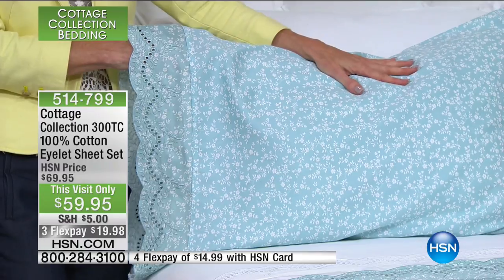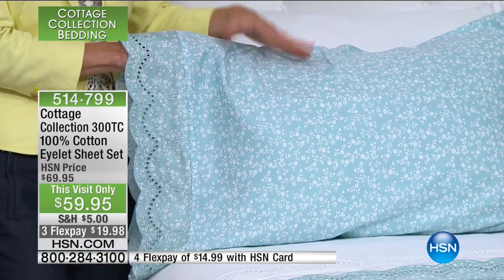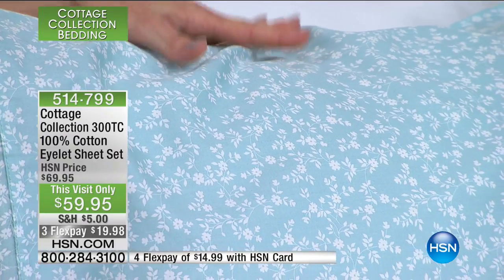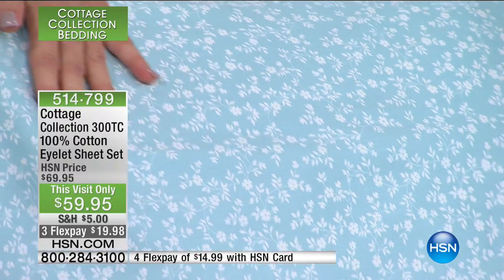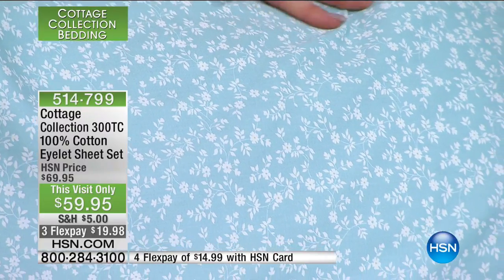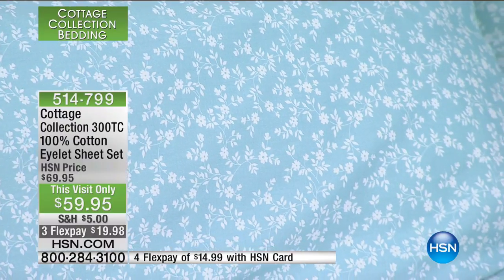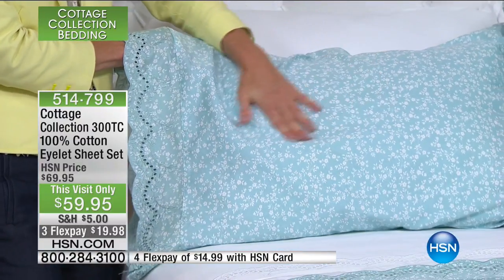They're also mercerized. So explain what mercerization is. Mercerization gives it that sheen. So when you look at it, it has this sheen to it, but it also keeps the color nice and strong. So every time you wash these, you know that this beautiful aqua color is going to come out the same as it always does. It's going to make the color of the sheets last a long time too. So they're not going to fade.